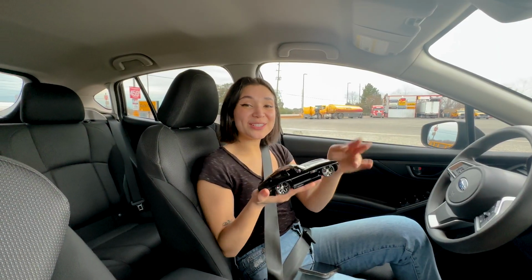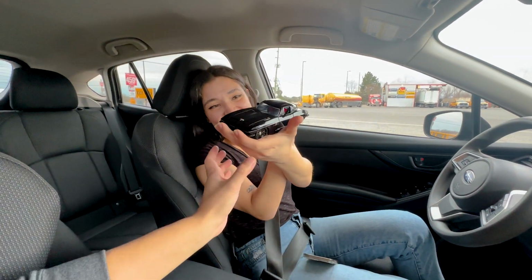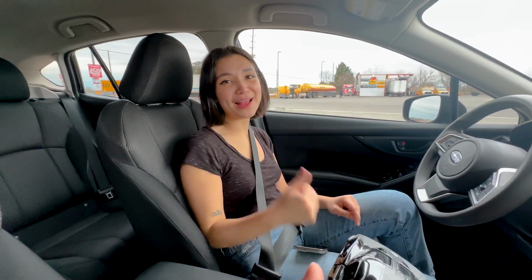So today I've bought 2 cars. This car, and I bought this little car. It's a nice little 63 split window resto mod. So it's really cool. Yeah, I bought 2 cars today, and they were both black.